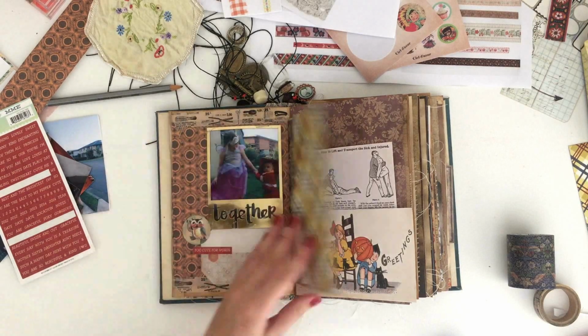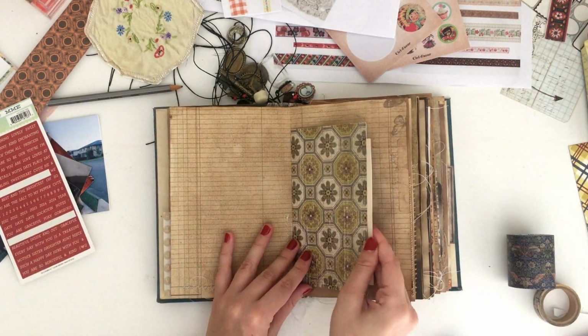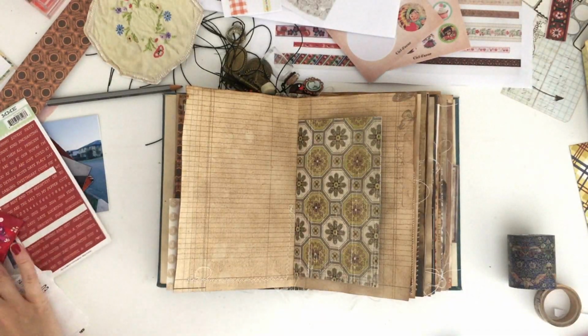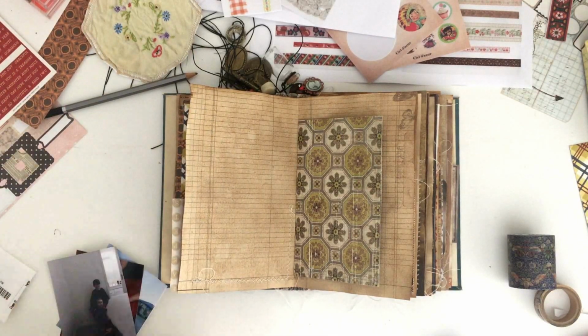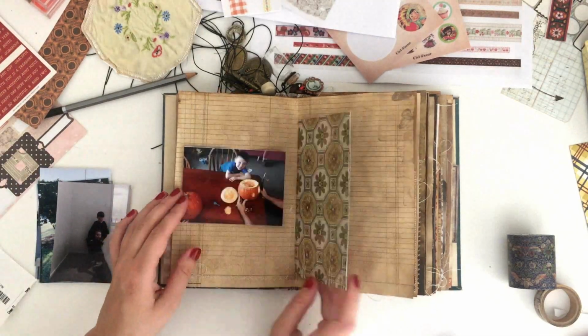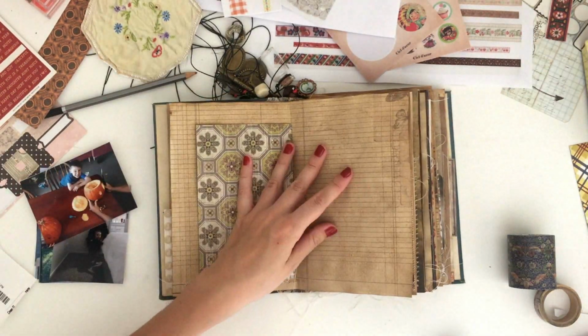Moving on to the next page, I'm just looking forward a little bit to see what spaces I have and flicking through the ephemera from this Halloween. So I have a lot of photos that I want to put in here. And the first one I'm playing around with is a picture of my husband and my kids doing the pumpkin carving. And I decided to draw a couple of pumpkins at the bottom of the page.